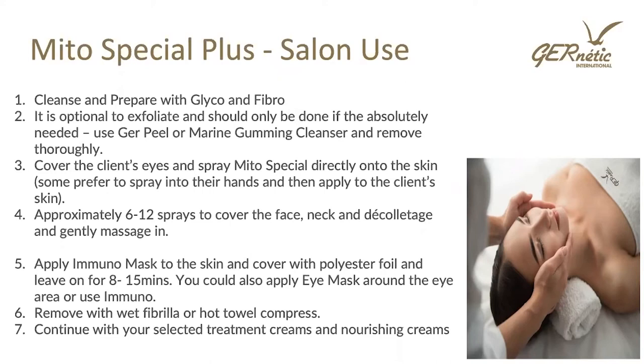Because you'll be amazed if you haven't been doing this, going straight from the cleansing to the Mito Special and Immuno and having that on the skin for 5 or 10 minutes within the salon with the foil. Once you remove that, the skin will feel and look like you've actually exfoliated, only you've got the benefit of the cells actually being activated and woken up. So there is a real benefit to doing that in the salon and leaving out the exfoliation step if the skin doesn't require it.